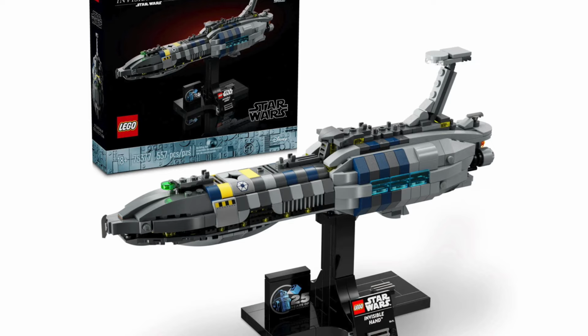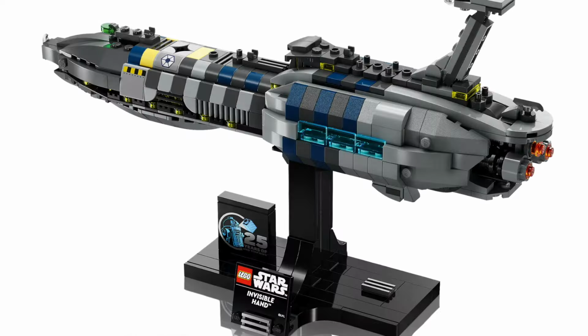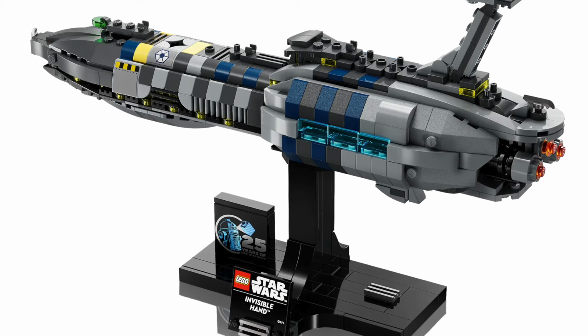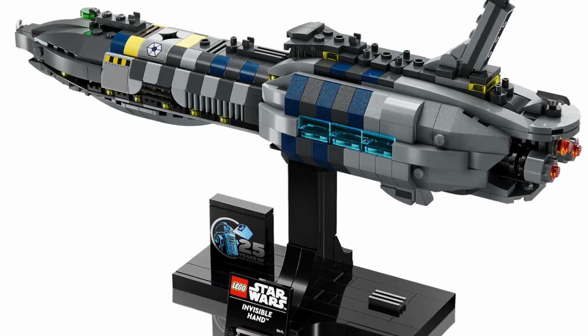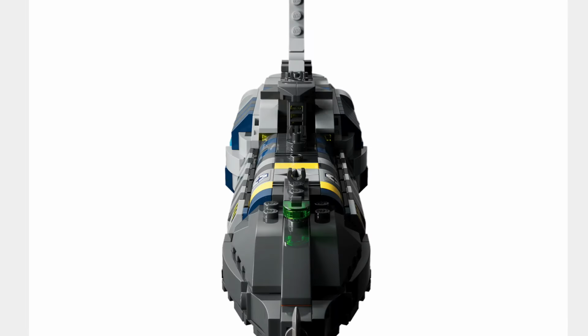It's very cool. I'm not as excited for this one as I am for the Tantive, just because I'm not as familiar with it, but I do love the colors, and I'm still really excited to get this set because I think it's really cool. It's a lot more of a circular shape, so it's still pretty cool.